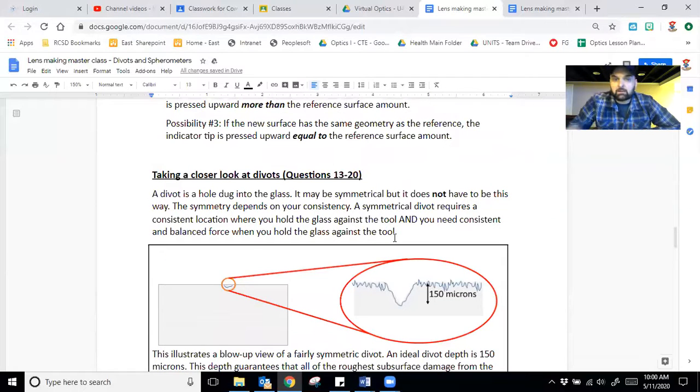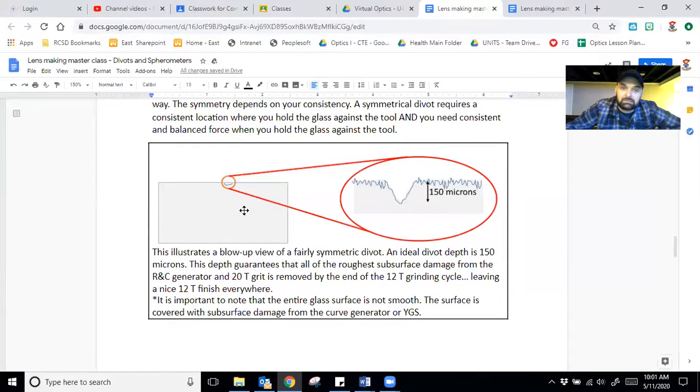And then finally, questions 13 through 20 are going to take a closer look, microscopically, at divots. Notice we have a lot of really good diagrams here that almost blow up the surface. These diagrams were made by hand by a one Mr. Conroe. So this isn't something that we've gotten out of a book. We make all of our own resources in optics. This is made for you.